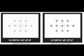And in addition to these being all cross-type sensors, you've done some things to increase the sensitivity or the accuracy of these points. Yes, we have a kind of double layer structure. We have a 2 line sensor for each point, which increases the accuracy, and each sensor has 2 lines, meaning totally 44 lines we have for this AF system. So the autofocus computer inside the camera has a lot more data to work with.